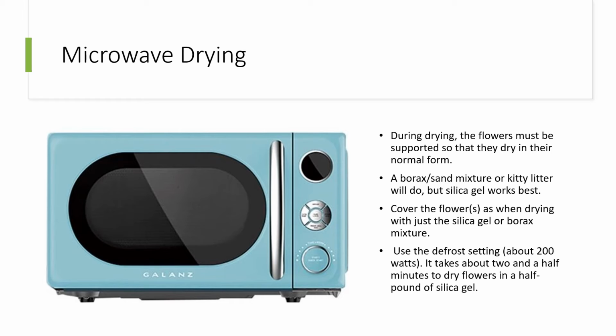The best temperature to use on these, there's several different recommendations you'll see on the internet and in some publications, but probably the most foolproof temperature and method is using the defrost method, which is only about 200 watts. So it heats a little bit slower, but it gets that temperature without burning inside of the gel if you get it too hot. It takes about 2.5 minutes to dry flowers in a half a pound of silica gel.